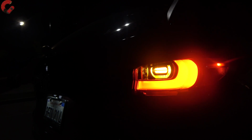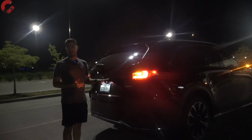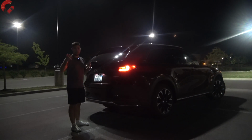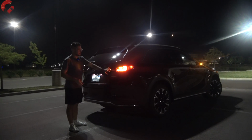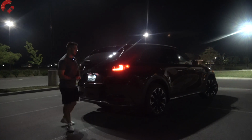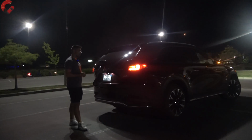So I think that looks a little weird here at nighttime. It doesn't look as premium as it could look. I don't know if it's defective just on this unit, but if you guys have a CX-90, go ahead and comment what yours does at nighttime. But to me, it just looks like maybe they cheaped out and put only the right side being LED when it comes to the lighting here at nighttime.